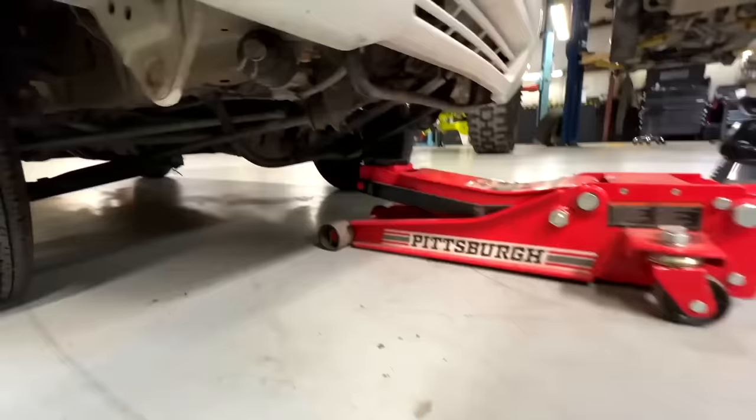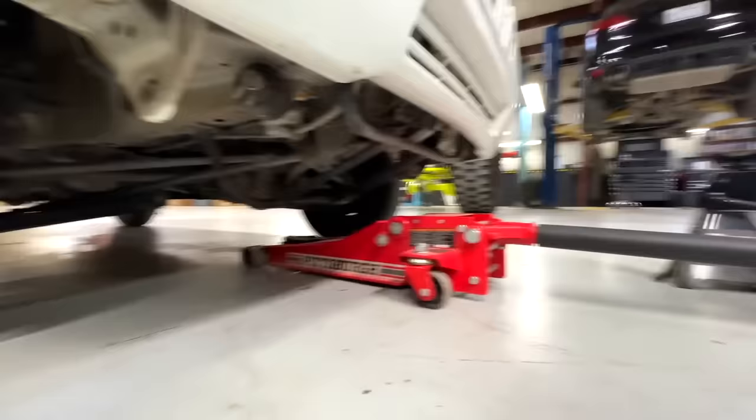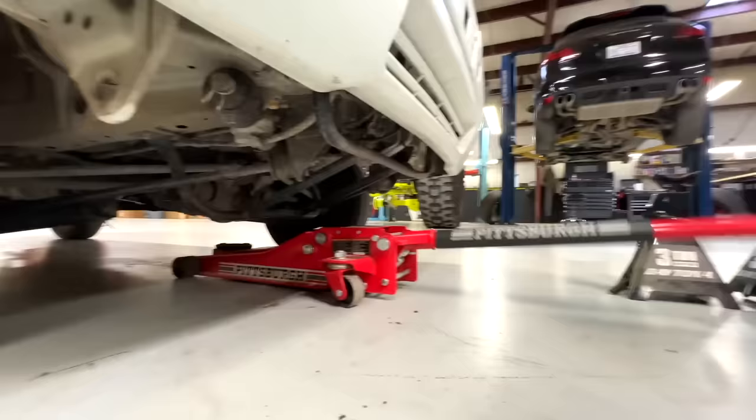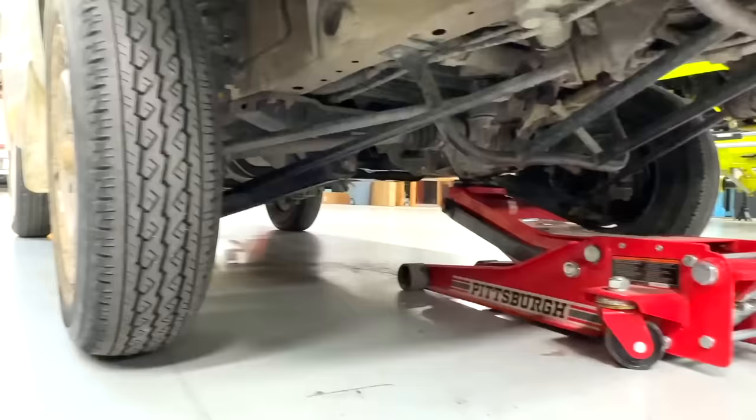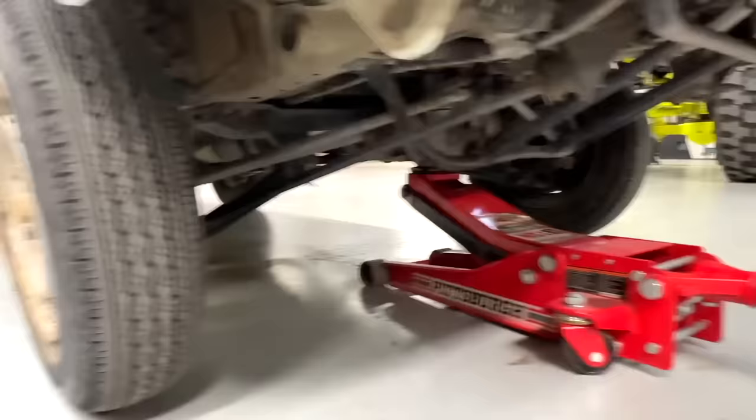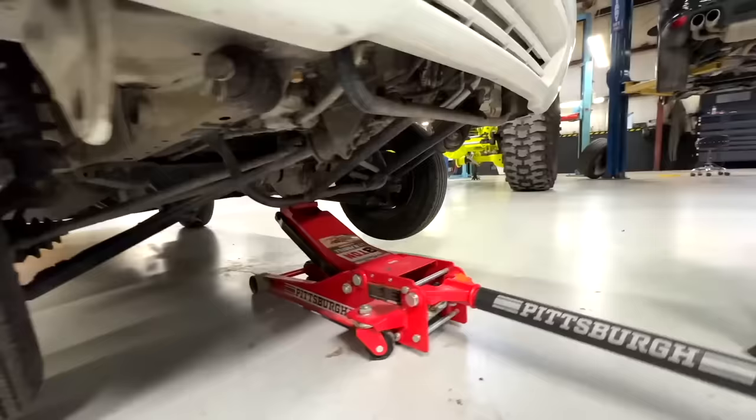So this thing's not the most fun thing in the world to lift because it doesn't have a good place to lift it. So I kind of lift it on the diff, which is offset. So it doesn't even lift it up straight. Oh boy, it's not great. You can see the tires sliding. Well, I think we have liftoff. Oh my gosh, that one's off higher.